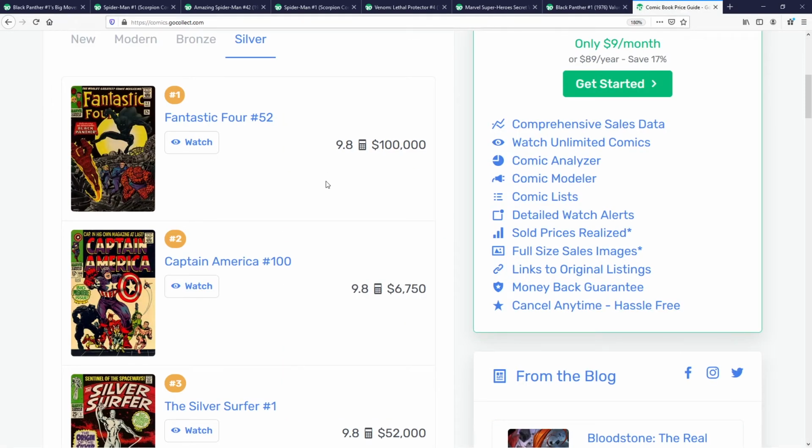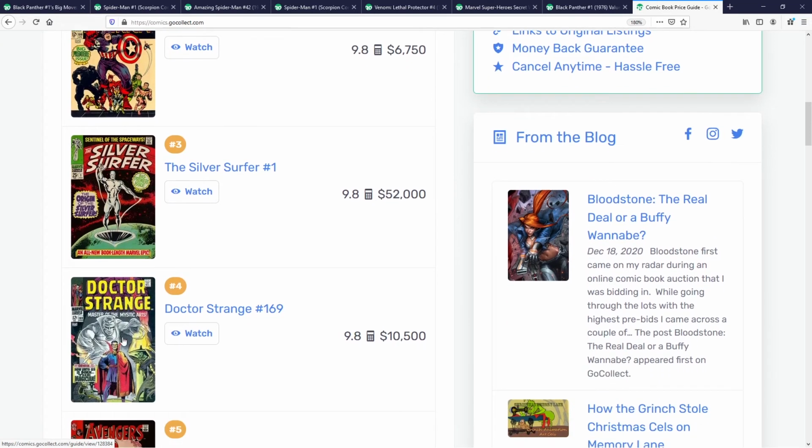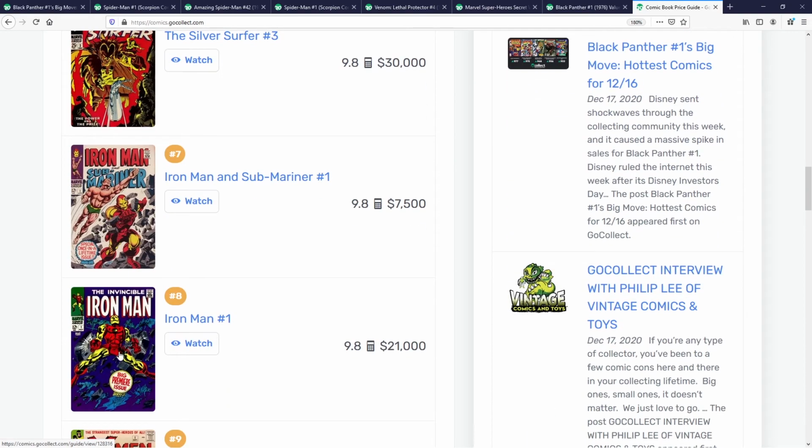Sidebar, I wanted to point out something to you guys. Look at the top comics right now that are trending. Look, first appearance of Black Panther, great cover. Captain America 100. This is number one of his issue. Silver Surfer number one of his issue. Doctor Strange 169, number one of his issue. Avengers right there, Silver Surfer. Iron Man, number one of his issue.